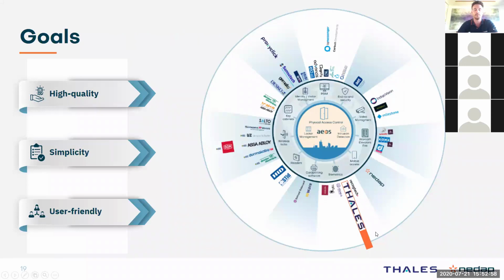But yeah, like the picture shows, there are lots of integrations out there in the market already. And the technology partner program is really based on creating high quality, simple solutions which are user friendly. And this is something that we try to strive for in each and every integration that we make. And the main thing is to do it together instead of doing it from Nedap or from Thales' point of view, but really doing it in a mutual effort.